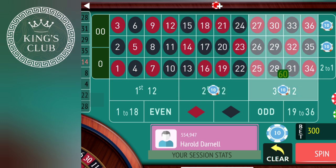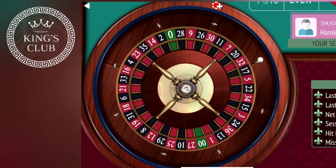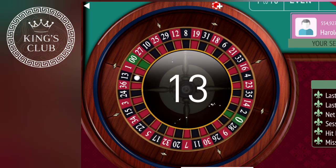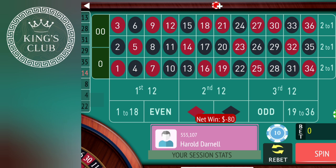So these bets have to be... This is why we started at 10. This is why, exactly. I don't need to repeat it. He just said it. That's why we started at 10. So we have $80 bets out there, $320 total. And that's a partial loss.